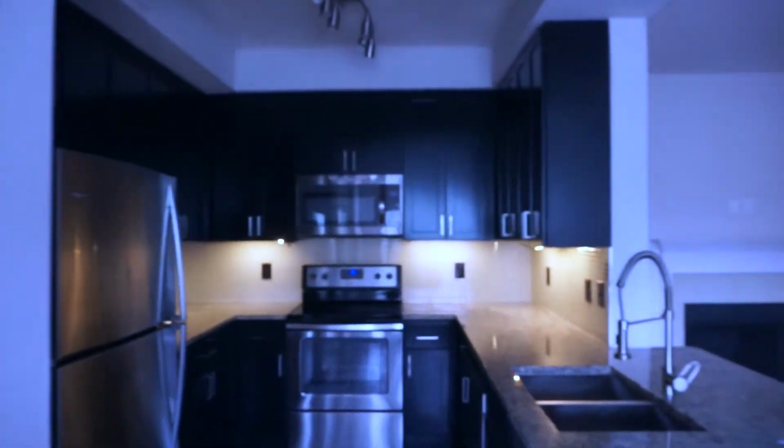Here's the overview. And my cousin's room and bathroom is this way. I'm not gonna go in his room.